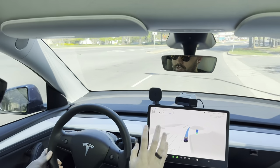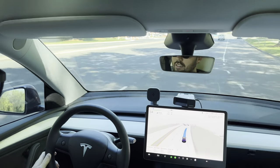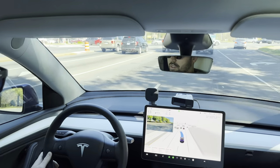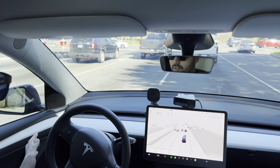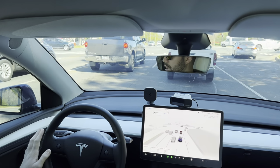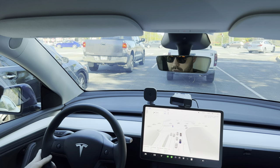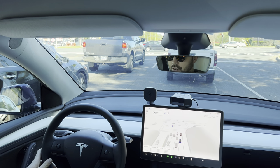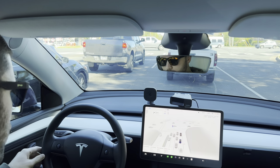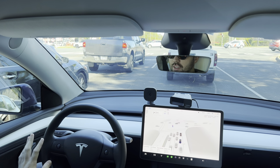But I must say, this 12.3 version of FSD is the first time that I've found that FSD is actually useful and not more stressful than just driving myself. What is it doing here? Okay, that was confusing for other drivers pulling up. It wanted to get over, but there were cars coming. It didn't realize that. Then it went back, it aborted, but the turn signal was already on. Definitely could have been confusing for other drivers. Not ideal. With that said, not a safety concern. There are plenty of teenagers that could have done worse.